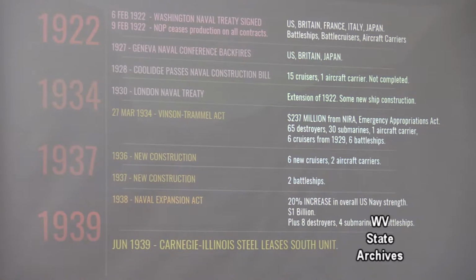But what about the Great Depression? The first couple of years are really rough because in 1931, the New York Sun calls the NOP a $30 million lump of steel. But this still doesn't shame the government into action. Hoover's administration isn't exactly known as the get-things-done kind of crowd.